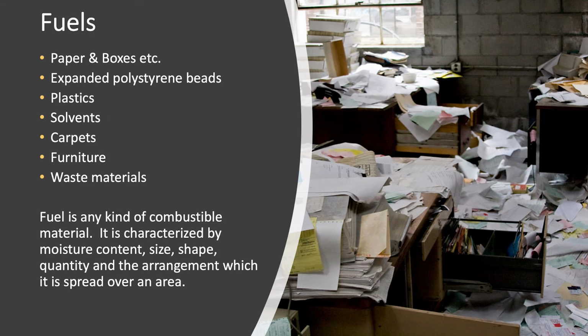Fuels: paper and boxes, expanded polystyrene beads, plastics, solvents, carpets, furniture, and waste materials. Fuel is any kind of combustible material. It is characterized by moisture content, size, shape, quantity, and the arrangement in which it is spread over an area.